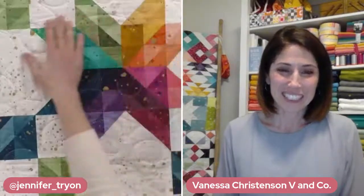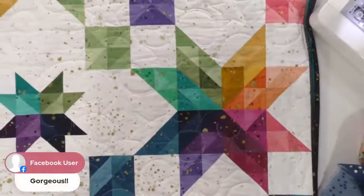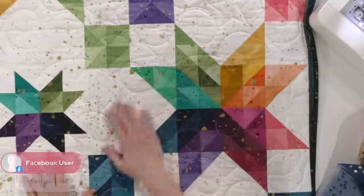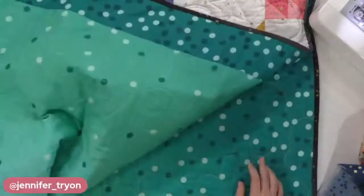When you look at it, let's show above again, because really, when you see the pattern mixed with the fabric, it literally takes your breath away. It's so beautiful. And I see Deborah asking about the backing.